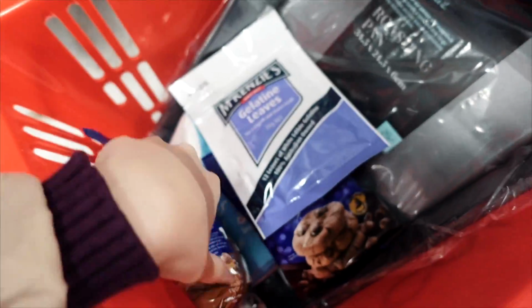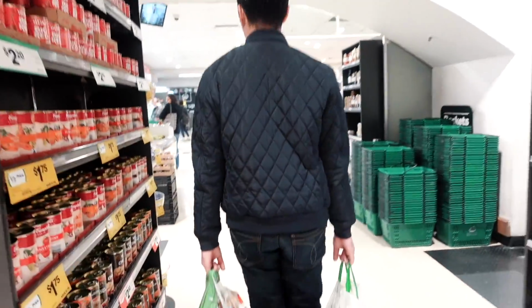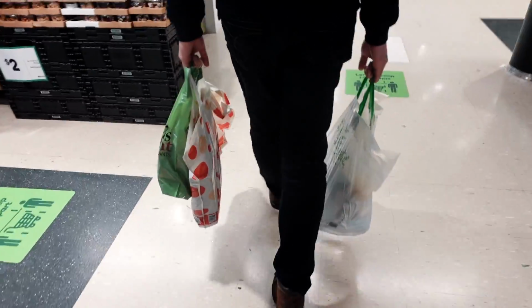There's so many things to buy. I'm in Woolworths now and I got the rest of the stuff I need. I asked Eric to come out and help me because I couldn't handle carrying those bags, it was so heavy. I am back from my shopping spree and I'm going to show you guys what I got. Halfway through when I was shopping, I was like, this is way too heavy, so I asked Eric to come out to help me carry the stuff back home.